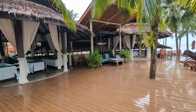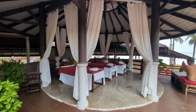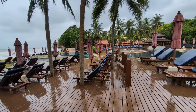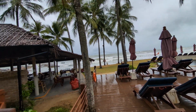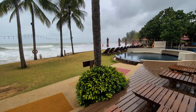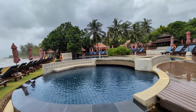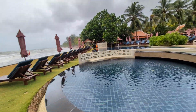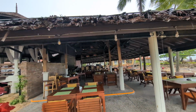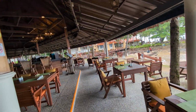Okay, this is the back of the bar area where you can get yourself a massage. There we go. Well, I think this looks like a little children's pool here. Yeah, nice and shallow. Somewhere for the kids to have a paddle. This gets busy in the evening for residents and non-residents. You can come in and get a nice meal here.